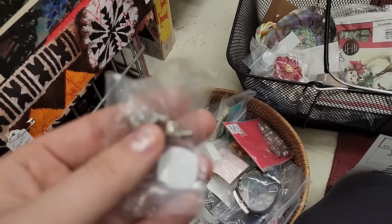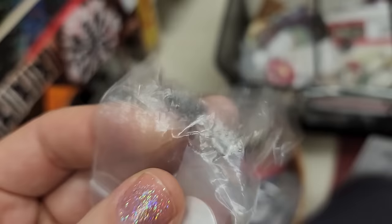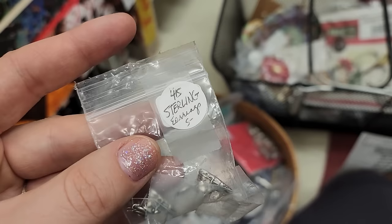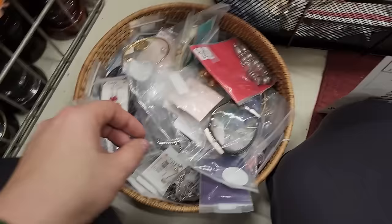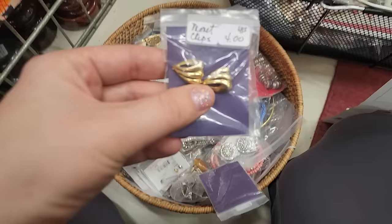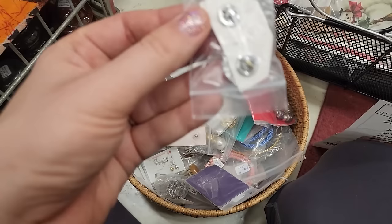All right, these say 925 on the bottom. They're like sneakers. So Sterling, $5 with 20% off. So like $4. Yeah, we'll get those. Those are interesting. These look Monet. Yeah, Monet clips. Those are going to be a maybe. This is fun. This is so fun. Yay! We're finding things. Coat pins, $5.